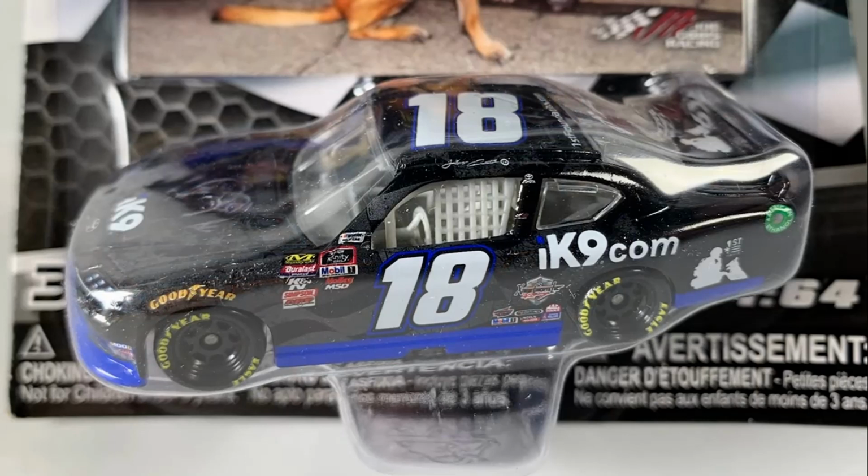The other car that was leaked at the Lionel Racing Garage, and it is Jeffrey Earnhardt's number 18 IK9.com Toyota Supra. And yes, this is the first time we've ever got a Toyota Supra in the NASCAR Authentics wave. So when they announced that they were going to have a Toyota Supra making a return in the Xfinity series, the body style does look weird, don't get me wrong. It's going to take some time to get used to.